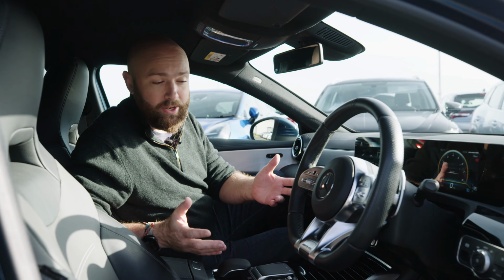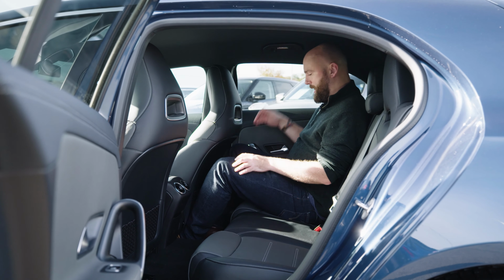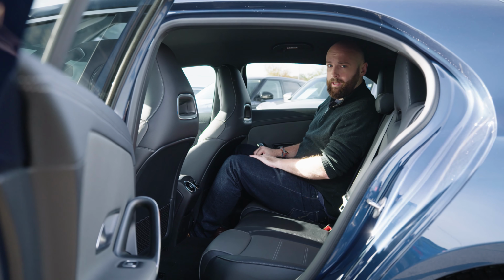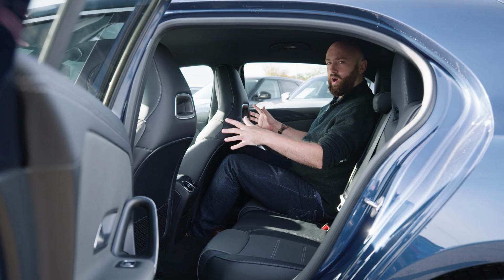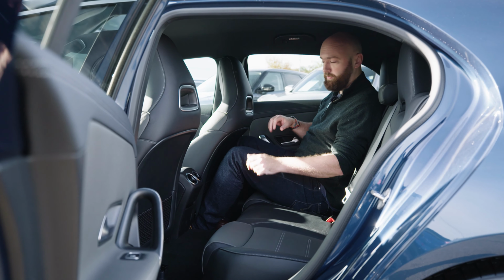The Mercedes A-Class might be a smallish car, but backseat room is pretty good, to be honest. There's noticeably more knee room than in the previous version of this car. There's more headroom, and my feet fit under the driver's seat just fine. I'm 6'3", that's in my driving position, so I can sit behind myself, which is quite rare in a car this small. Now, these sport seats are reasonably wide and bulky, so the view out is a bit blocked by those, so you could feel a little bit claustrophobic back here.